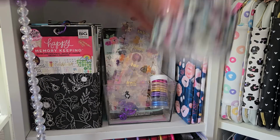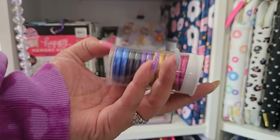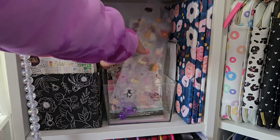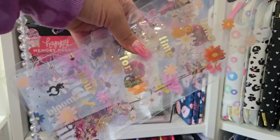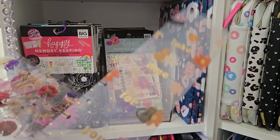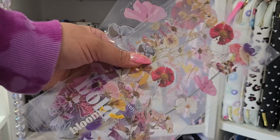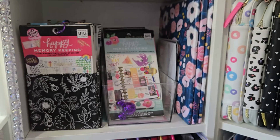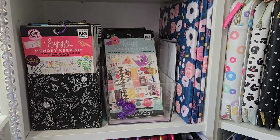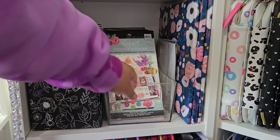And then I have random things in here. I had some tape from Hobby Lobby. These are more disc samples that I got when I was trying to start doing some colors. I found a bunch of stuff that I thought I lost. So I knew I had a big size bookmark. Finally found it. And then I found these pet stickers that are on the clear whatever. So that was cool. And these, you guys, are all of the sticker books.